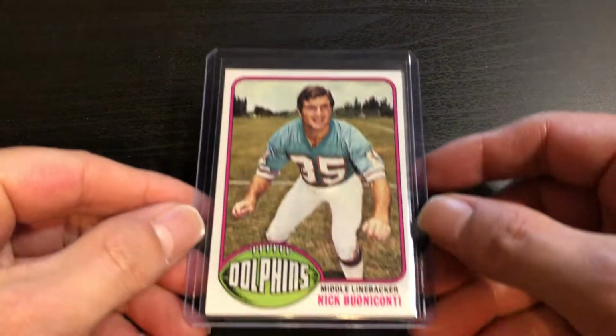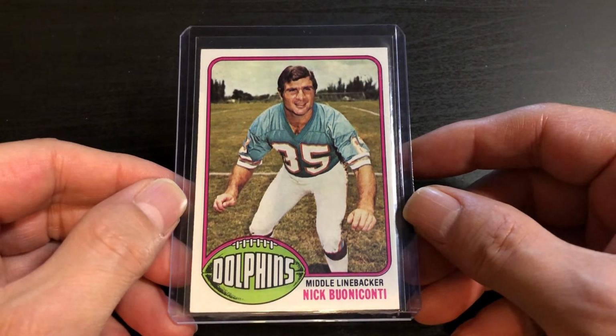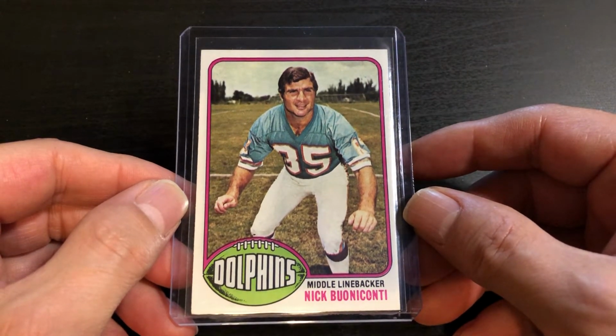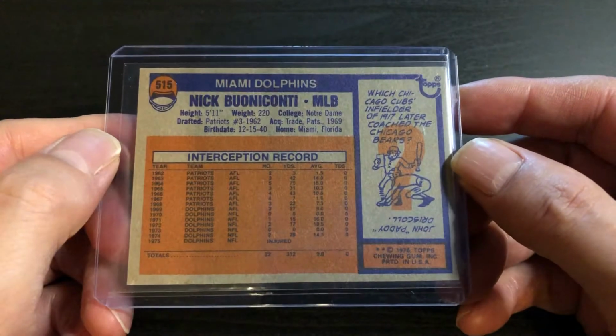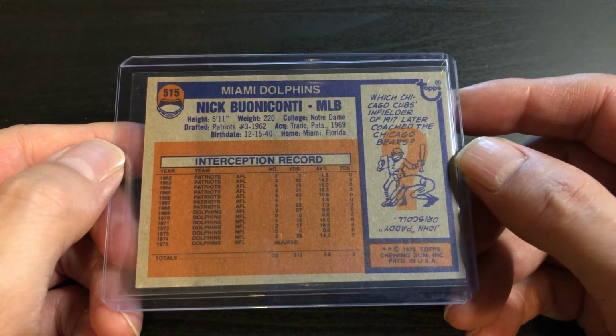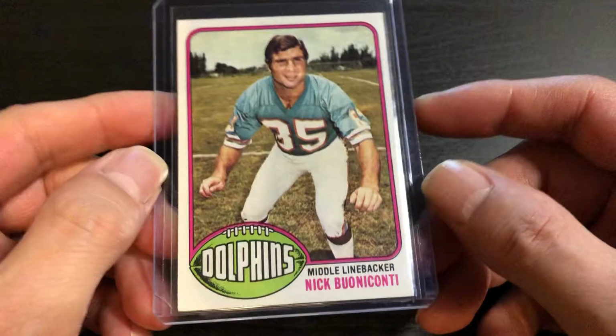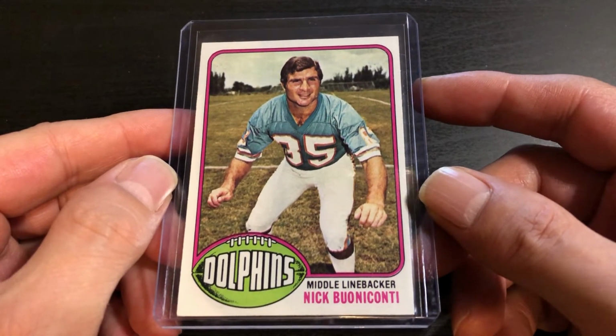Here's another card from 1976. This is a Nick Buoniconti from the 1972 Dolphins, The Perfect Season, Hall of Famer. This is a pretty nice card. Pretty good shape. Happy with that one.